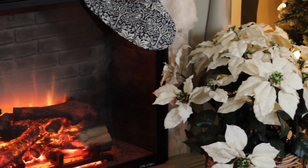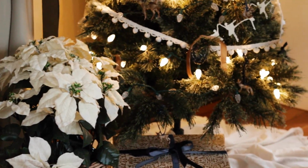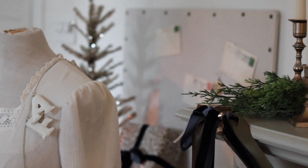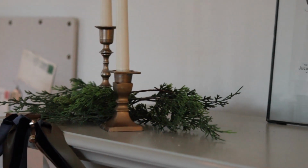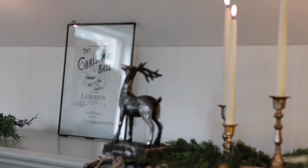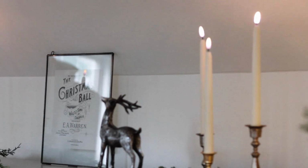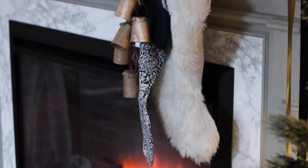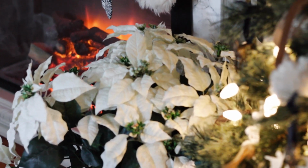I thrifted that poinsettia and the basket. It's a lot of thrifted pieces here. And I printed off this art piece. It says a Christmas ball. And I had just found this wreath frame, which I shared in the previous video. The stocking holder was thrifted. Those bells are made from toilet paper rolls that I glued and spray painted green.